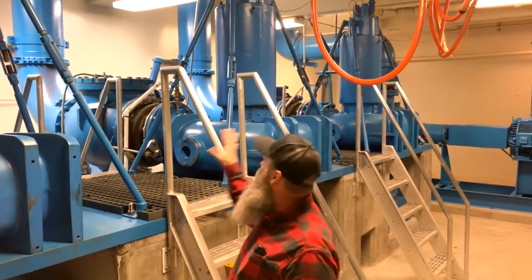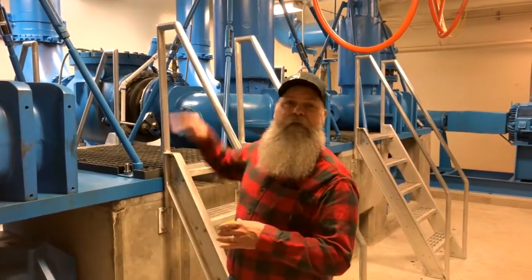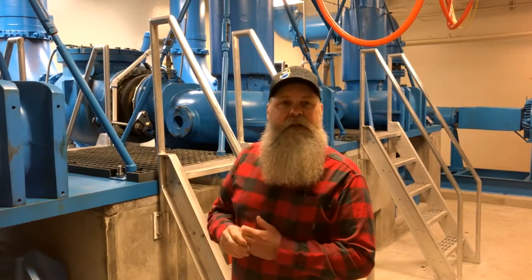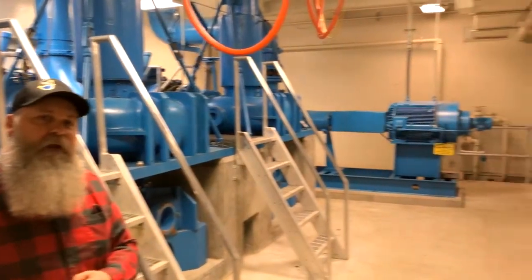Now these three pumps we're able to throttle, just like you can throttle your car. We can speed them up or slow them down to maintain a certain level inside that tank. These are modern technology. We've had these about 20 years. They pump about 18 million gallons a day per pump. We also maintain one of our older pumps, which pumps about 10 million gallons a day.